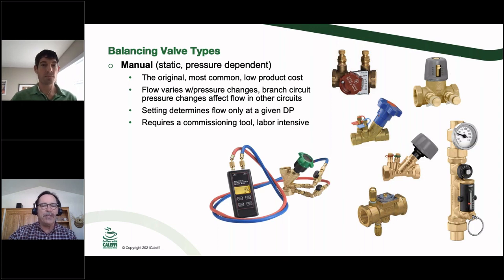Most people think of them as the most basic type. They've been around kind of the original, and typically they're the lowest cost. Not always, but you can think of them as a lower cost type of balancing valve. Most of these, if you look carefully, you'll see that they have two what are called PT ports, and you need a differential pressure tool, also referred to as a manometer, to hook up to these two PT ports to measure the pressure drop across the restriction, and then you correlate that to a certain GPM.